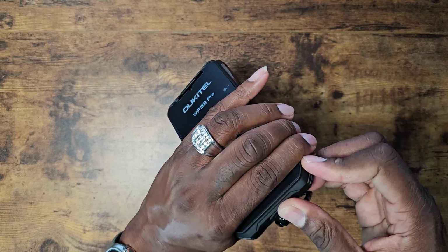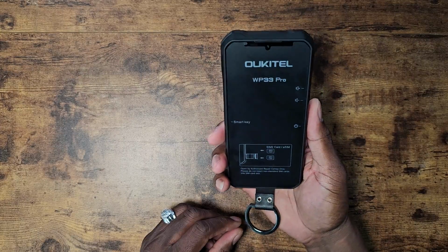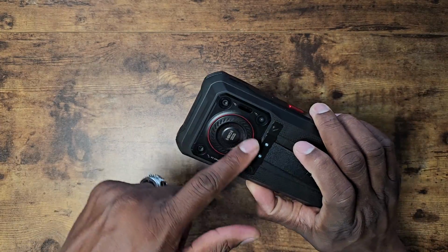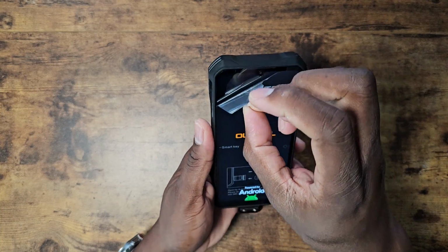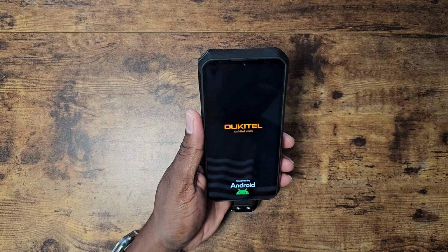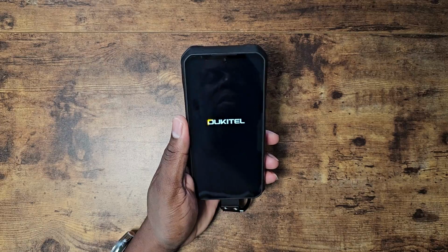It's getting better, man. The game is getting real tight and people are not able to keep up most times. We're going to see how this works out. So let's give it a power on. You can see the speaker back here. You've got your camera modules. Oh, man. I was waiting to show you guys this one. This one is crazy. I really like this a lot.